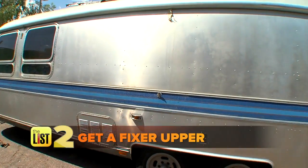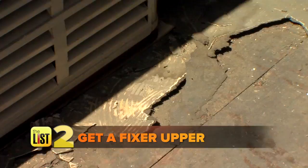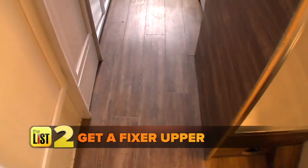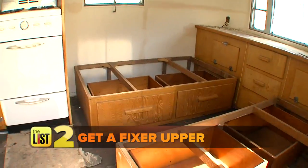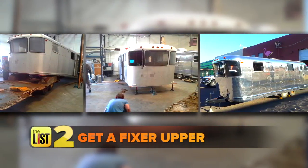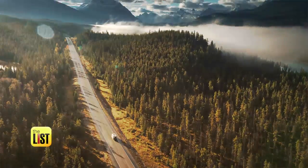Wow. But there are a couple of things to watch out for, including the frame, rust, and floor rot. In Airstreams and a lot of the others, the floor actually extends under the wall. So if it's rotten, we have to lift the shell up off the floor, replace the floor, and then drop it back down. And that runs about $6,000 right now.